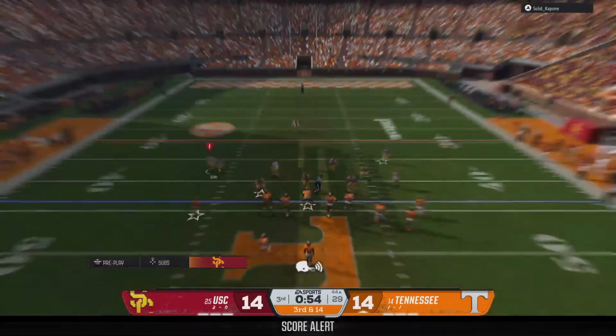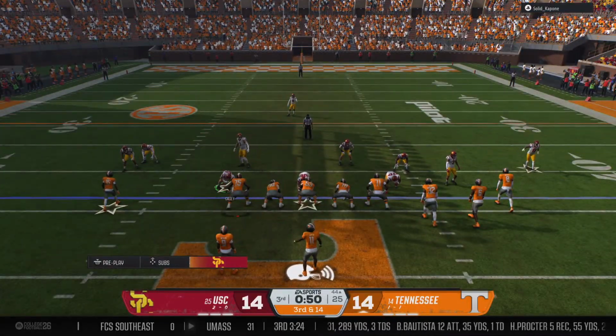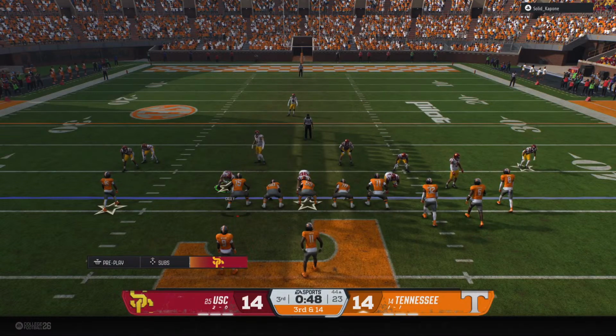Nice job by the defense getting penetration. Everybody up near the line of scrimmage, shooting the gaps quick, getting in the backfield, getting the guy on the ground.